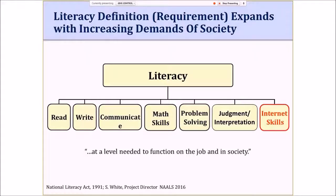So what is literacy? Well, it's many things. It's ability to read, write, communicate, and maybe get every word in every letter in the same box. Math skills, so much of healthcare, self-healthcare, is basic math skills, particularly in pediatrics or with diabetic patients. Problem solving, judgment, interpretation. And now, John, you need internet skills, right, to be able to function independently in society. And part of what this illustrates is not only literacy is more than reading, it keeps evolving. I mean, 20 years ago, internet skills would not be a requirement.